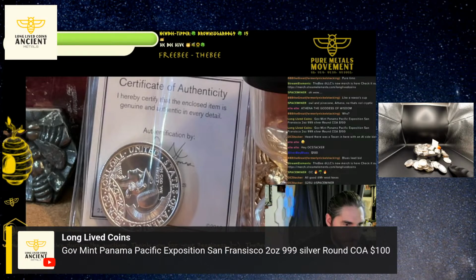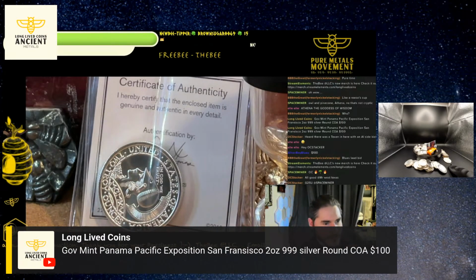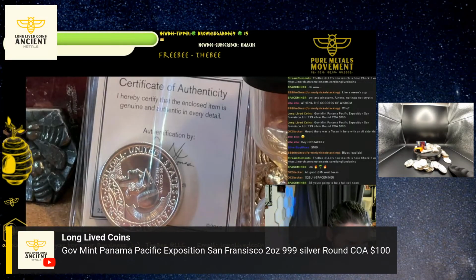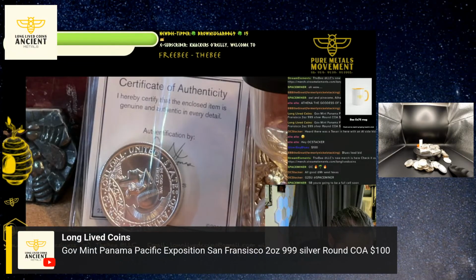We usually go for about 2 hours. And I need to switch over to Osmium, and I didn't show my ancient coin. Oh, I didn't say, sorry, hold on. Not no bid. That was a sold.